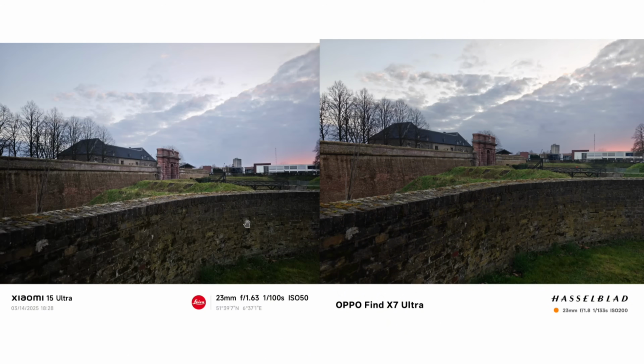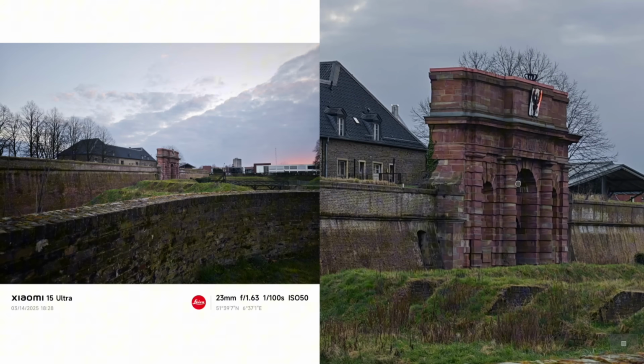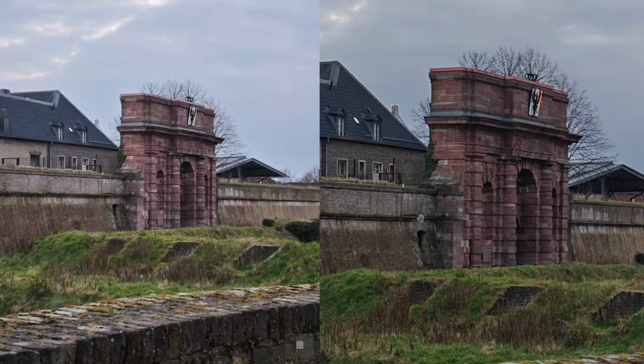One interesting part is here we can see more contrast first on the Xiaomi 15 Ultra, a little bit flatter look on the Oppo Find X7 Ultra. It's a bit more realistic looking actually on the Find X7 Ultra, where we have a bit of a moody look with Leica Authentic on the Xiaomi 15. But what we also have is a 30 megapixels high-res mode on the Oppo. Is it giving us really more details?